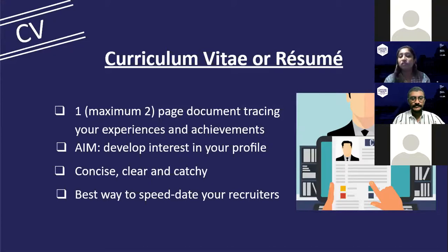The structure is pretty much the same. The understanding of what the document represents is pretty much the same, but a resume is more heavy on your professional experience, while a CV is more heavy on your academic experience. Okay, so it's basically a 1 page, maximum 2 pages document that is tracing your experiences and achievements. So everything you've done until now, you're going to trace that.